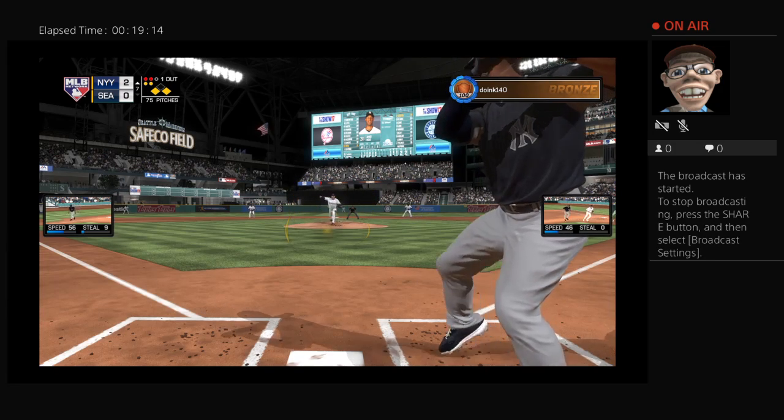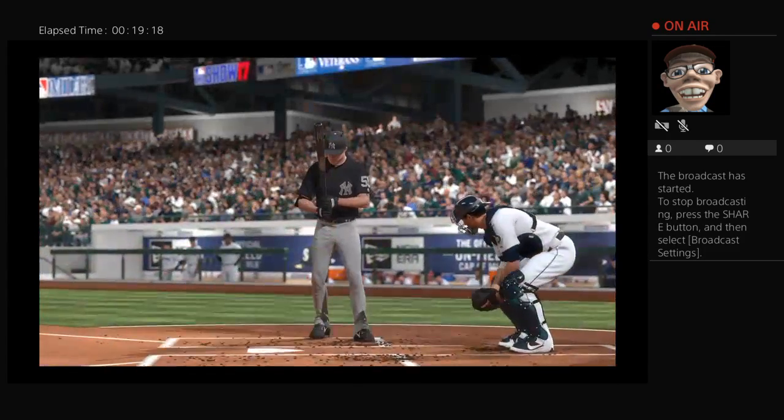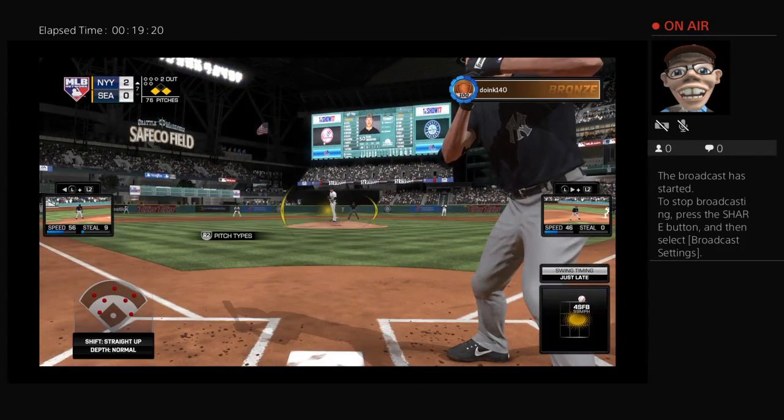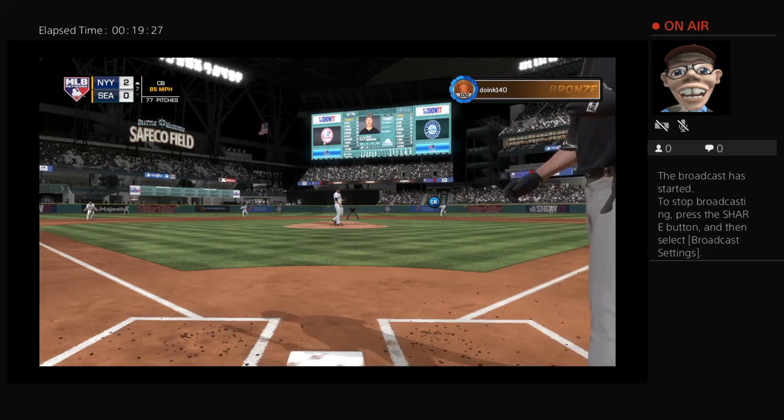Hoping to send him packing. Pitch on its way. He struck him out, the 3rd time he's fanned in the game. Digging in to try it again, Blake Rutherford. 2 outs and 2 runners aboard here in the 7th inning.